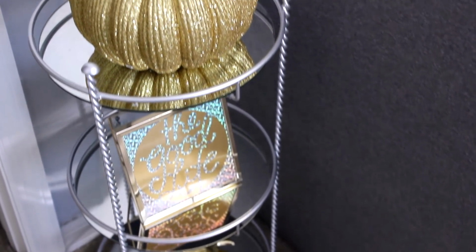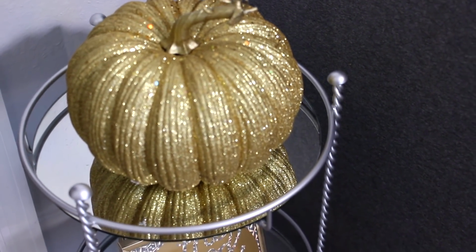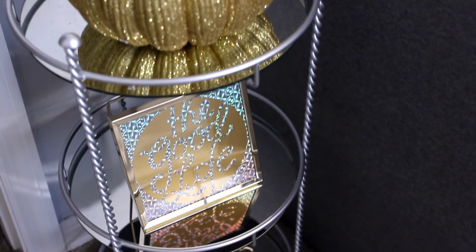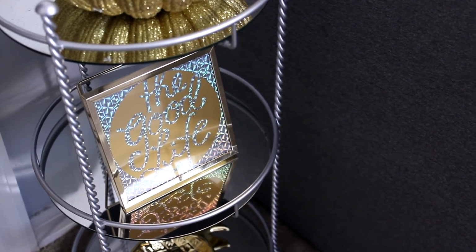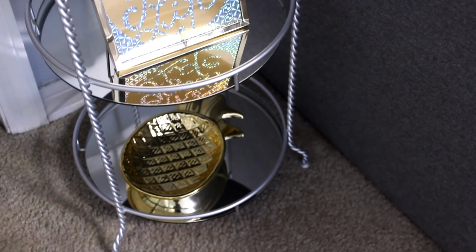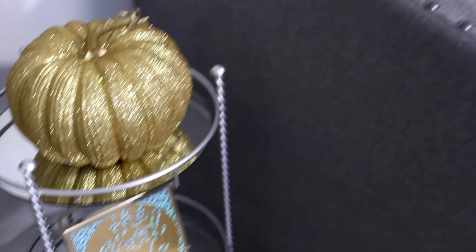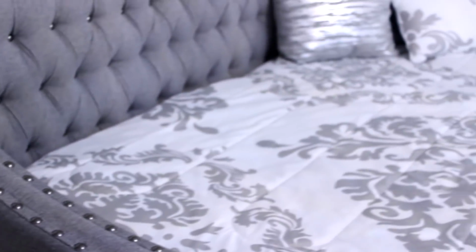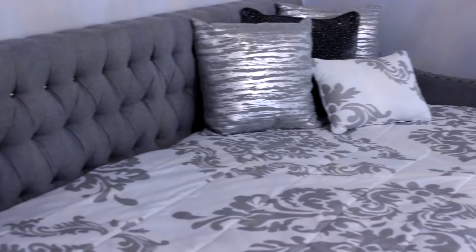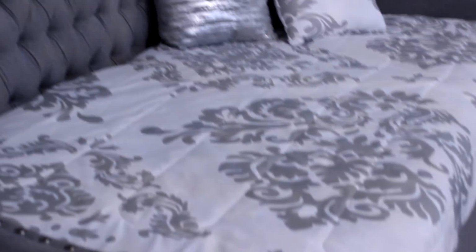I just placed a gold pumpkin on the top shelf, rearranged decor here and there, but I love this small table that I had thrifted. $5, guys. The daybed, I just removed a couple of pillows off of there. This is where my college son sleeps when he comes home.